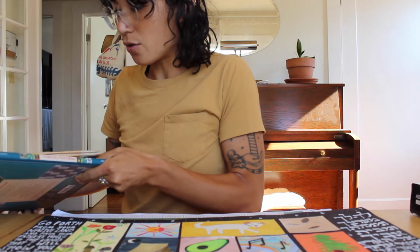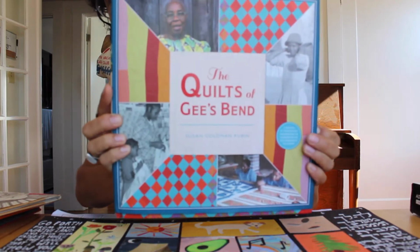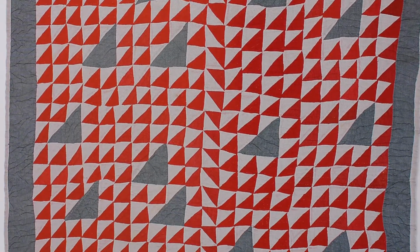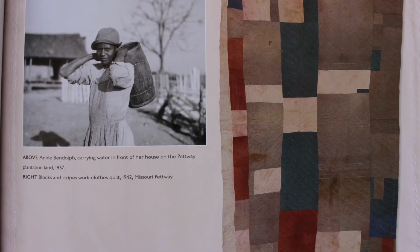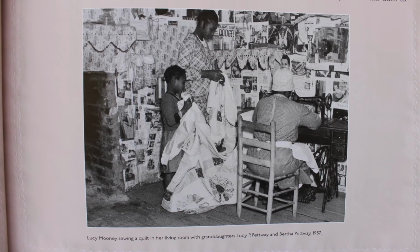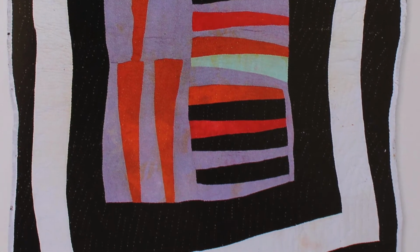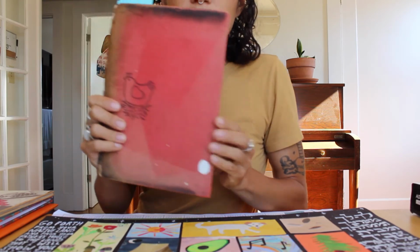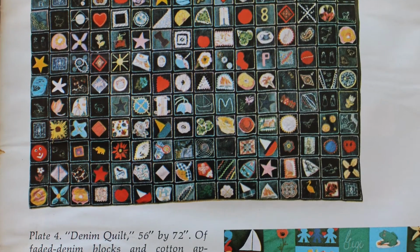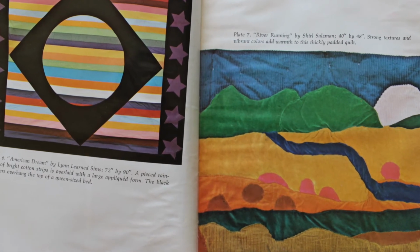I just wanted to show you a couple more examples of different quilts. So these are the quilts of Gee's Bend, and their ancestors were slaves in America, and they would use all of their old clothing rags to make quilts, and this tradition was passed down through their generations, and so they continue to do this, and they're just the most beautiful, I think, quilts ever. And I also wanted to show you, found this book somewhere. It's a very old 70s quilting book, but just some ideas for you for the applique, which are the pictures.